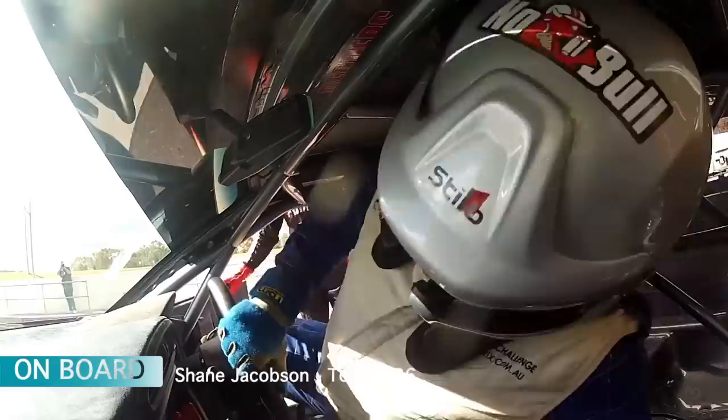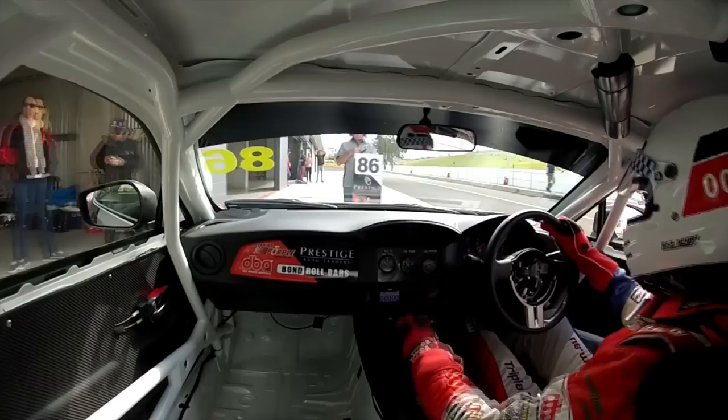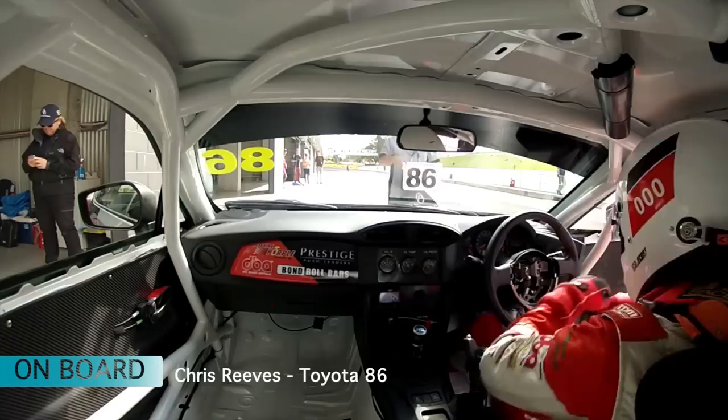So you can see the pit lane became a hive of activity. Here's Shane Jacobson exiting the vehicle, getting out of the Toyota 86. Chris Reeves decided to effect his pit stop very early on in the piece as well, bringing the other Toyota 86 in. And Dean Potts brought the Holden Clubsport in for a pit stop early on as well.